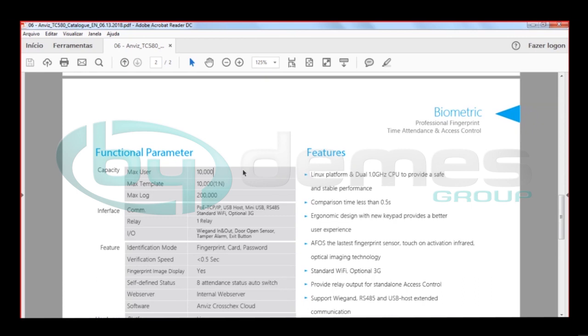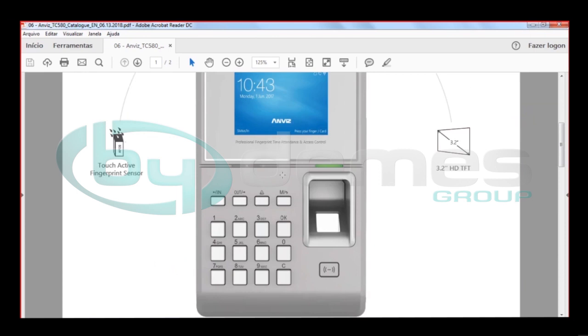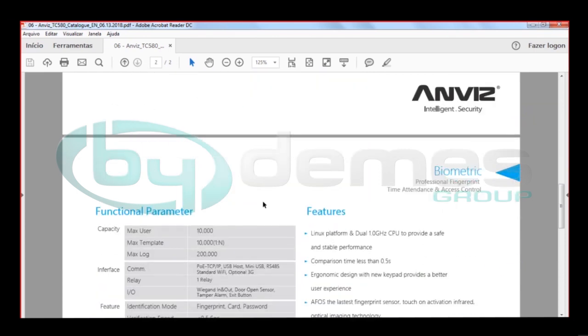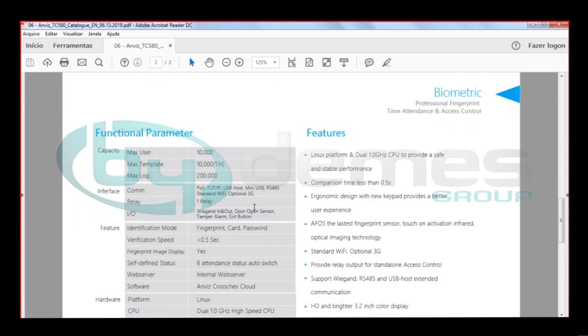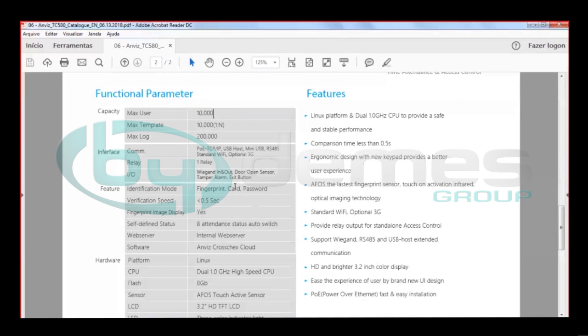If I don't know exactly how many users or how many fingerprint templates I have in the device, I can just consult its menu, accessing the menu of the device by the keypad, in options. There will be a part where I can check how many fingerprints I already have, or by the software I can see this information too, and have feedback from the device of how many fingerprints I can still register in this device.